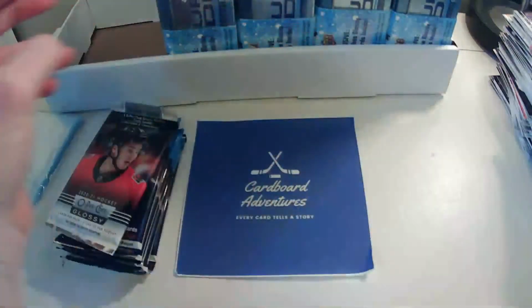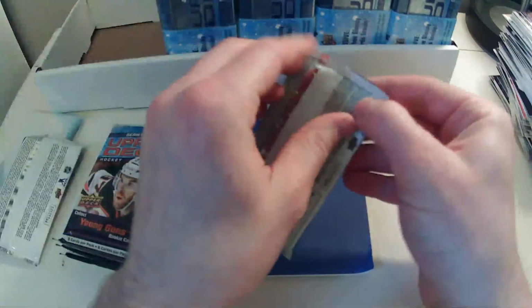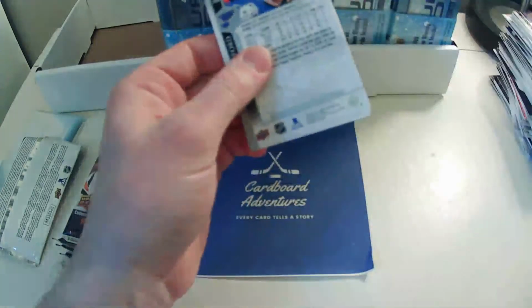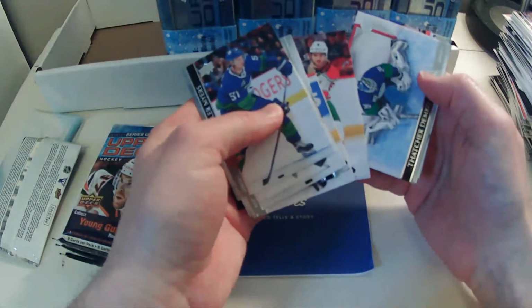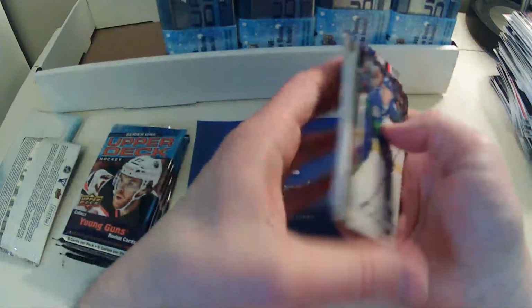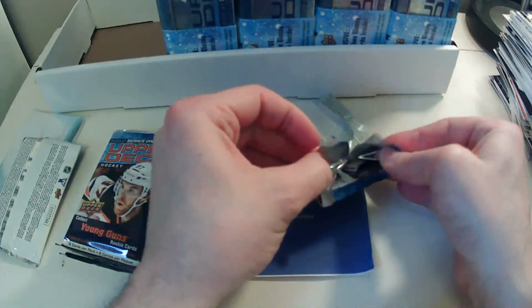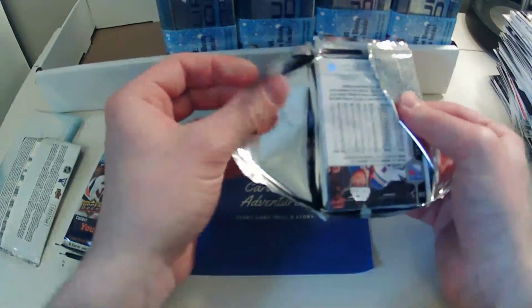All base cards there. Save the glossy for the end. I'm really digging those old school New Jersey Devils setups with the green pants. Really cool. All right, looks like another Young Guns here.